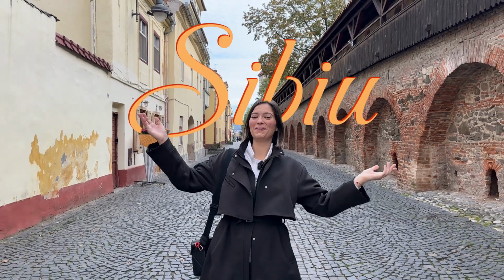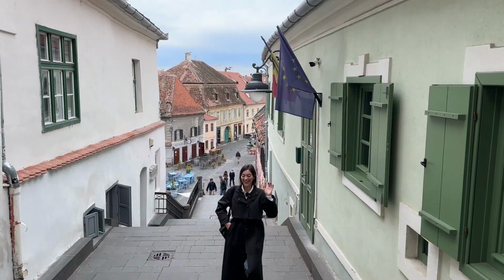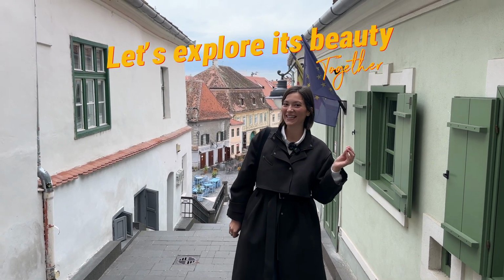Welcome to Sibiu. This is the third city we are visiting in the Romanian series. And today I am taking you with me to stroll around this beautiful city, and I'm sure you will be amazed by its beauty.